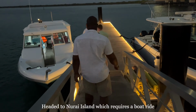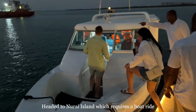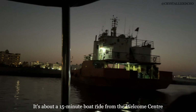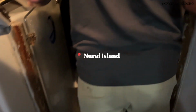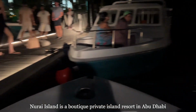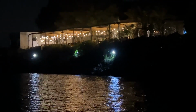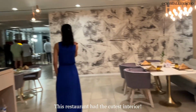Our dinner destination. This is exciting. Let's go. Oh, look at the sign. Thank you. Our dinner place tonight. Ooh, this is cute.